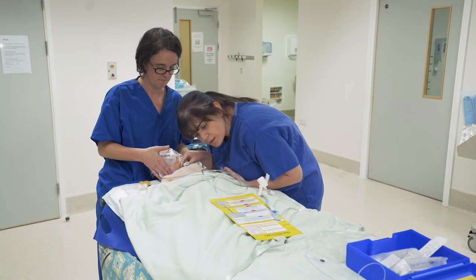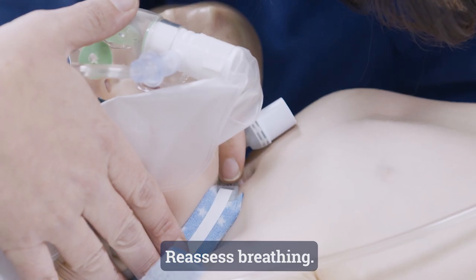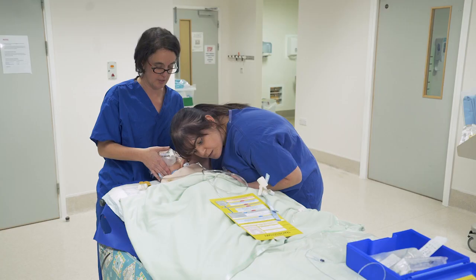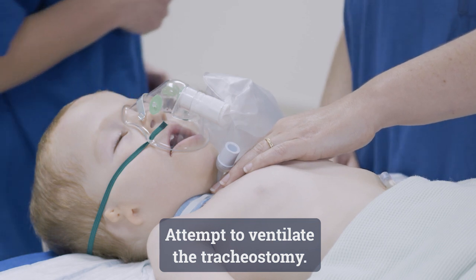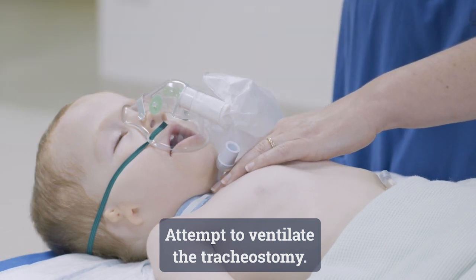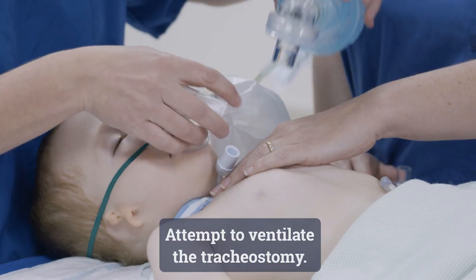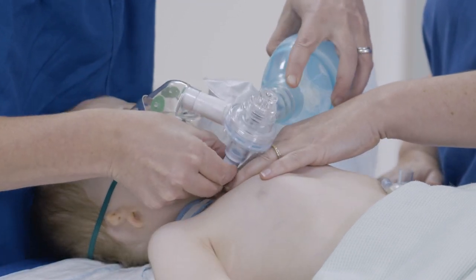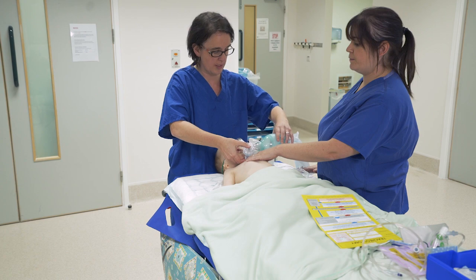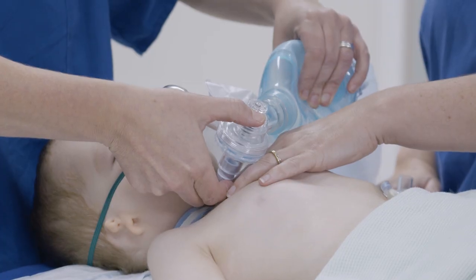So I'm just going to see if he's breathing. His oxygen saturations are still falling. He's still not breathing. Still desaturating. So should we try and bag with the ambi bag? Yeah. Okay. You got it? Yeah, got a hold of the trachea. Okay. So we're going to try and ventilate through the trachea.